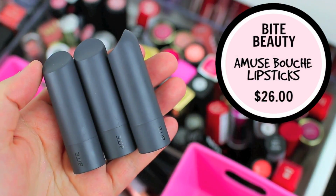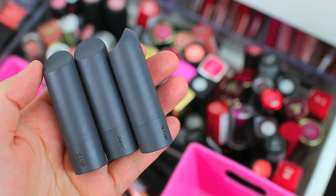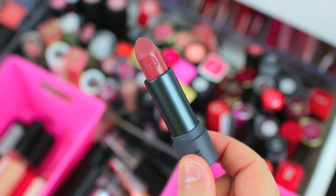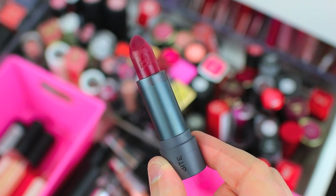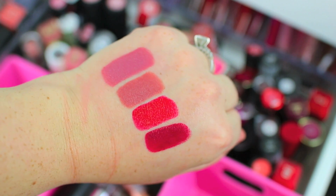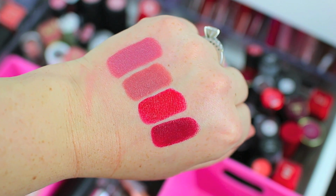I'm also hanging on to these Bite Beauty Amuse Bouche lipsticks. They are so beautiful. They're so pigmented, so comfortable on the lips. I have 3 shades: Pepper, Gazpacho, and Beetroot. I'll do some close-ups and some swatches for you guys. These are one of my favorite lipstick formulas. They're probably my favorite higher end lipstick formula, just because they're the all-around perfect lipstick. I would love to get more of them, so if you have any good recommendations, especially a great everyday nude, please let me know in the comments below.